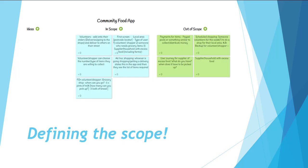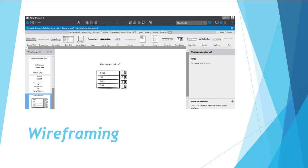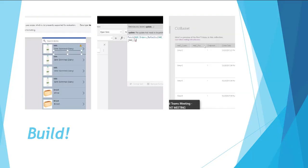We then, once we've filtered down on this idea, we looked at the scope and we wanted to make sure that we filtered down to have a minimum viable product. We did wireframing using Balsamiq wireframes here to be able to look at what this app would look like from the different perspectives of the consumers. And then we started building.